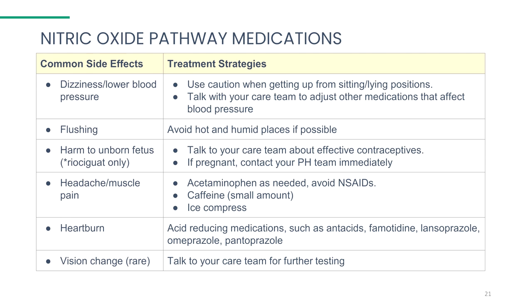The muscle pain, once again, Tylenol is your friend, avoid NSAIDs. Small amounts of caffeine is absolutely acceptable, and ice compresses. The vision change, it's a rare side effect, but if you do see that, it's probably best to contact your care team. You might need further workup.